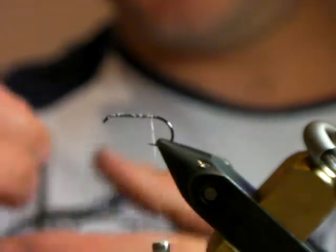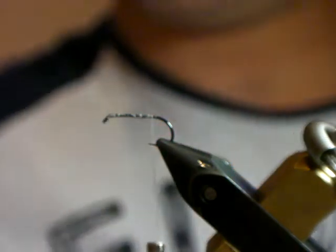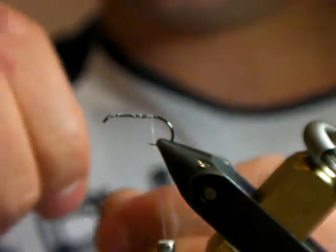Okay, so what we're going to do is you're going to take some black saddle hackle. You can make it quite long. You don't have to be particular about the size. And whenever I start with a feather, I brush it out like that.